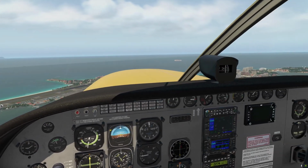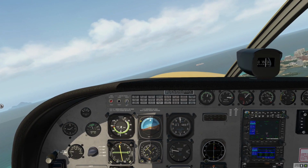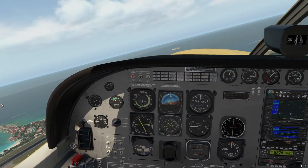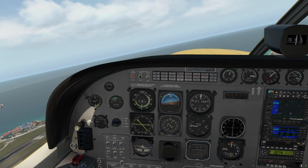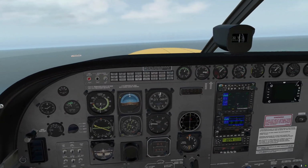So we're going to enter the downwind. We're about 140 knots and clean, and you can figure around 1,200 foot-pounds of torque is going to give you about 140. Kind of depends on your weight. Today, we're quite heavy. We've got a bunch of packages coming in from San Juan, Puerto Rico. So we are heavy, and I feel like we're a little bit close in, so I'm just going to angle us out.